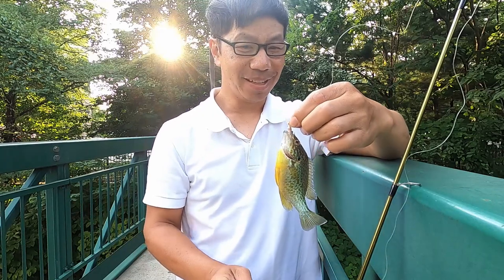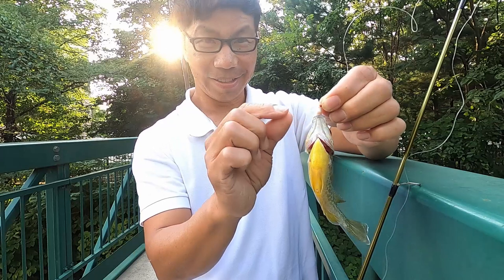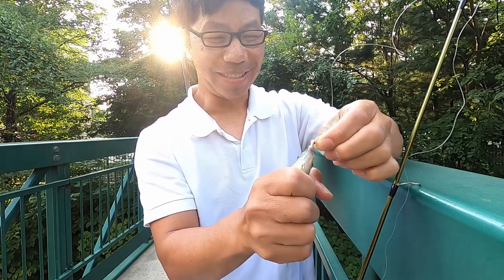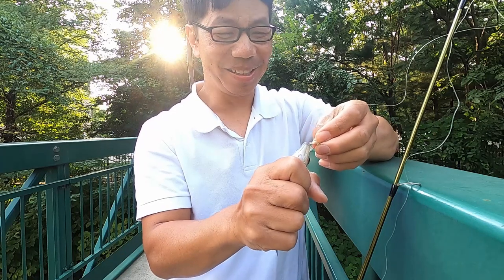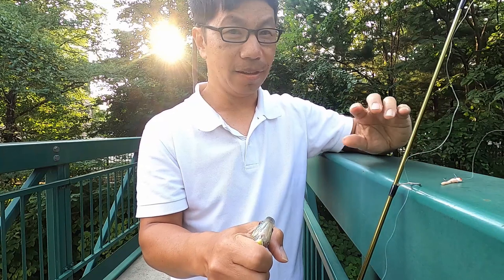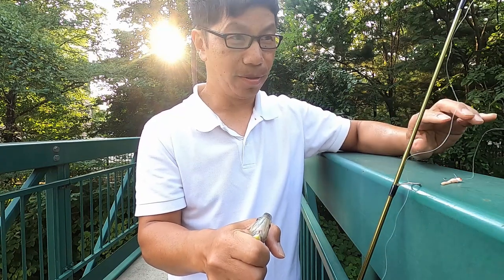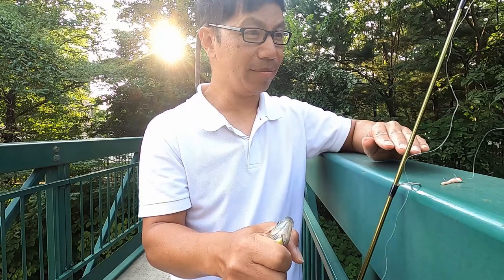As soon as I dropped this down there, I saw a dozen chase this bait. Believe me, these fish are not getting much to eat here, it seems, because this canal is like dead. The water is still. They're not getting any food pushed towards them, upriver or downriver. It's just a slow-moving canal.